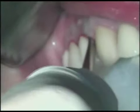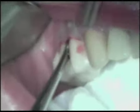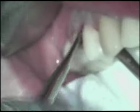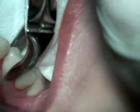We're going to go in with a spade elevator because we always like to do atraumatic or minimally invasive extractions whenever possible. So we're going to use our spade proximator on the buccal, mesiobuccal, distobuccal, and do some luxation with it. And you can see that this is mobilizing the crown and hopefully the root with it.